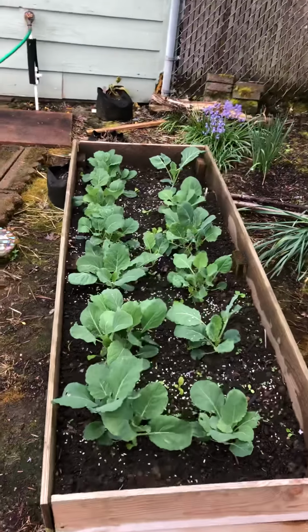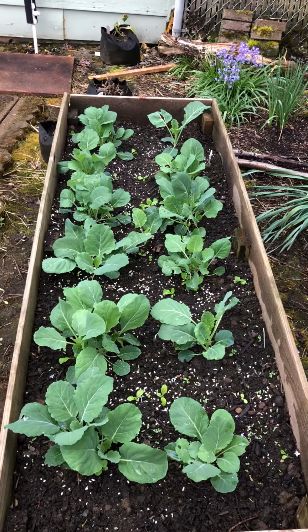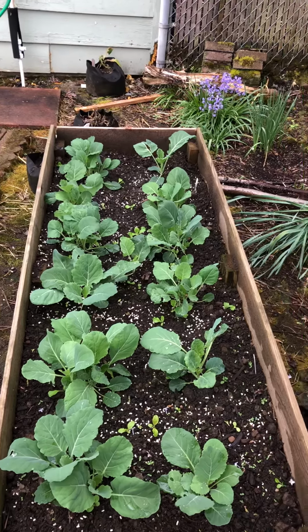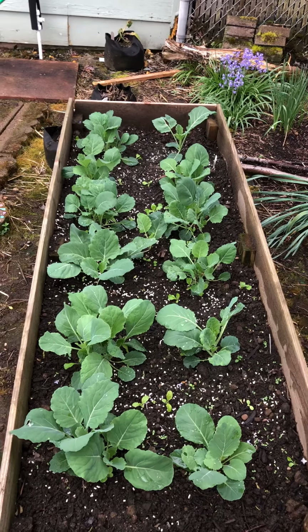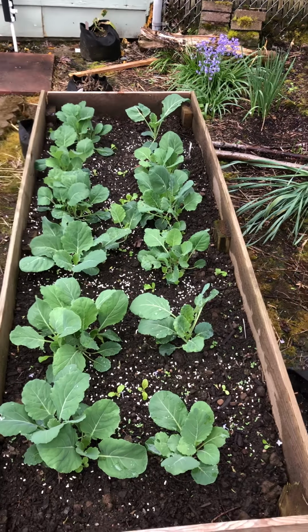Update on the collard greens. It is loving the cool weather that we've got going on. It was awful. I say it's awful. It was like 80, 85 degrees this last week. It was like the Sahara Desert to me here in the Pacific Northwest. I just can't handle that type of heat. So I was excited that it was raining and cool, and the collard greens are loving it.